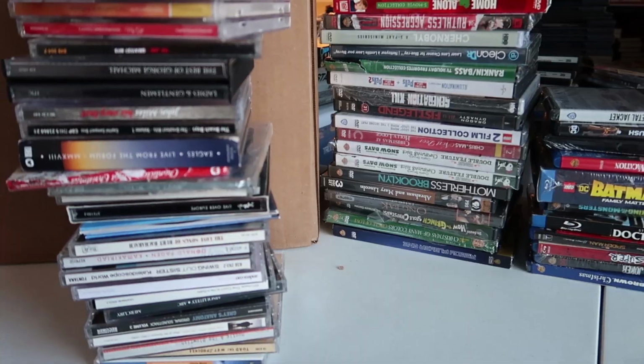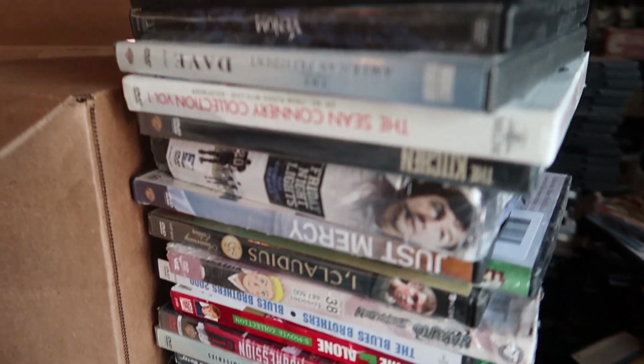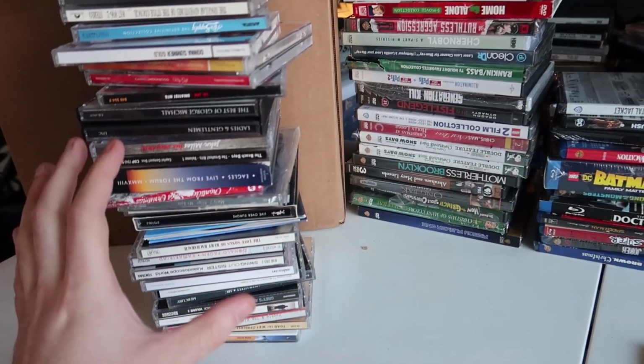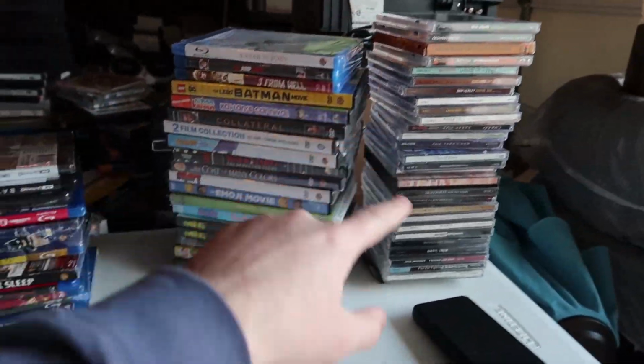I have no idea. All right, so I just went through and calculated all of these. It took so much longer than I wanted, but that's all right. I wrote everything down, and now I'm gonna add it all up on the calculator and see how much money I'm gonna make on this. And then I'm going to subtract 90 cents per disc for all of these, right?